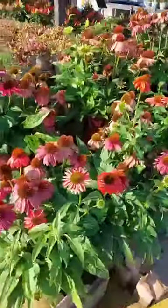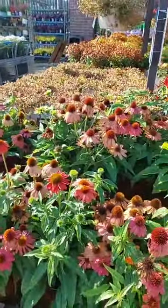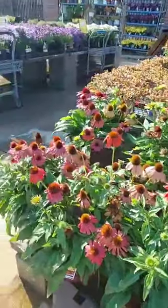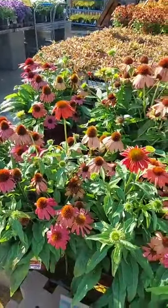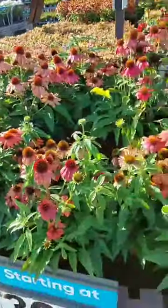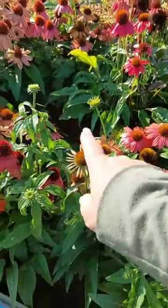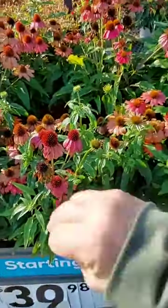Here's a deer-proof flower, coneflowers. Coneflowers typically come in more of a purple shade. These are a little bit different than the typical purple shades. Some people say they don't last as long if they're different colors, but you can try it, absolutely. And deer don't like it. And you know why they don't like it? Because they're pokey.